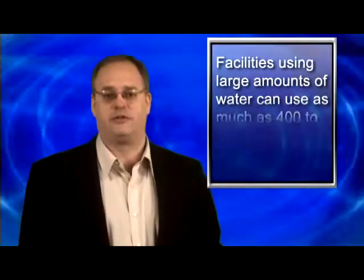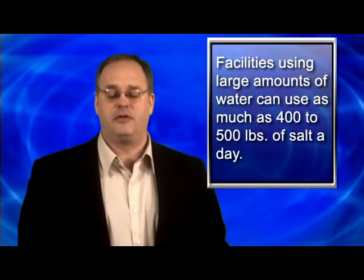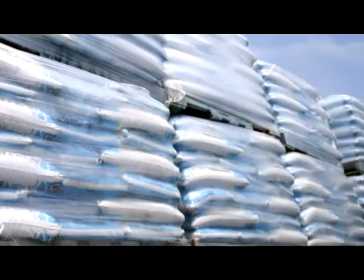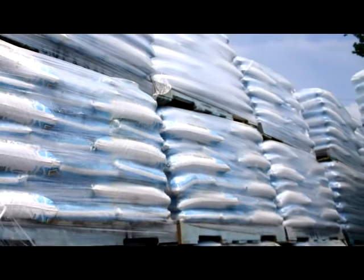Facilities that use large amounts of water use large amounts of salt to regenerate their systems, as much as 400 to 500 pounds a day. That's a lot of salt to move, manually handle, and store.